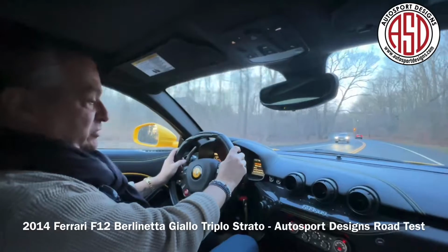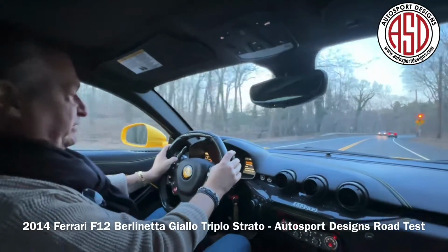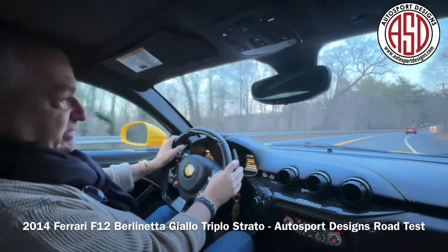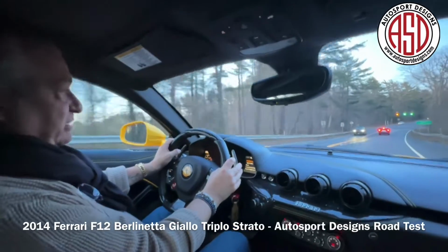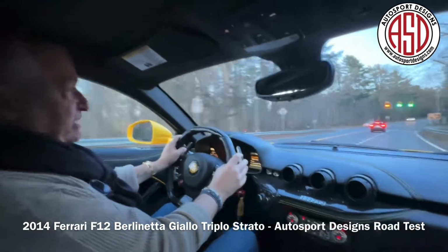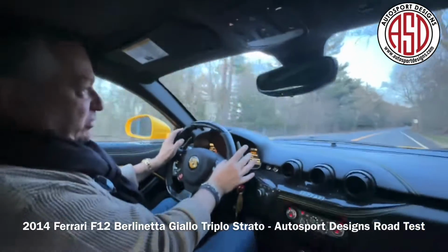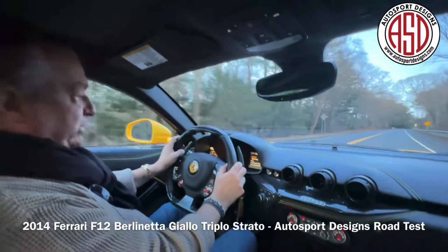But what you see is a virtually new Ferrari F12 with a ton of options and in excellent condition. So this one will certainly speak for itself on video and in photographs on the underside, and we welcome anyone's inspection because it is as close to new as you will get.